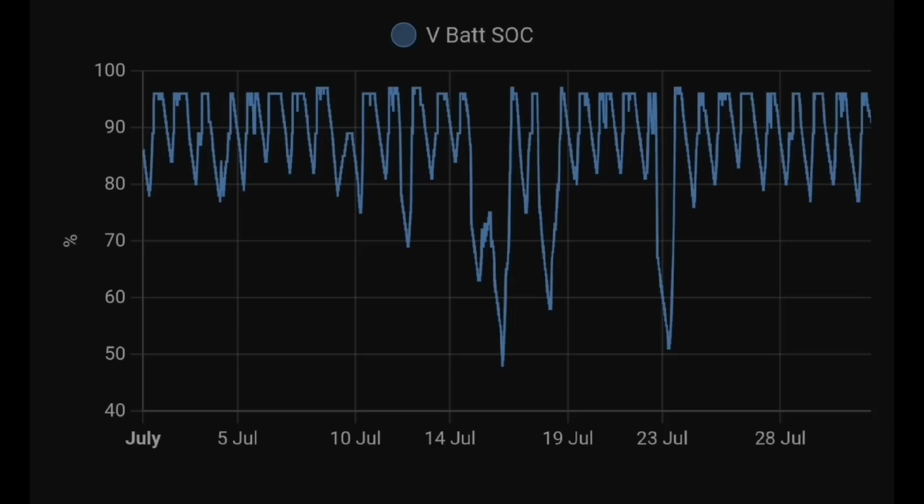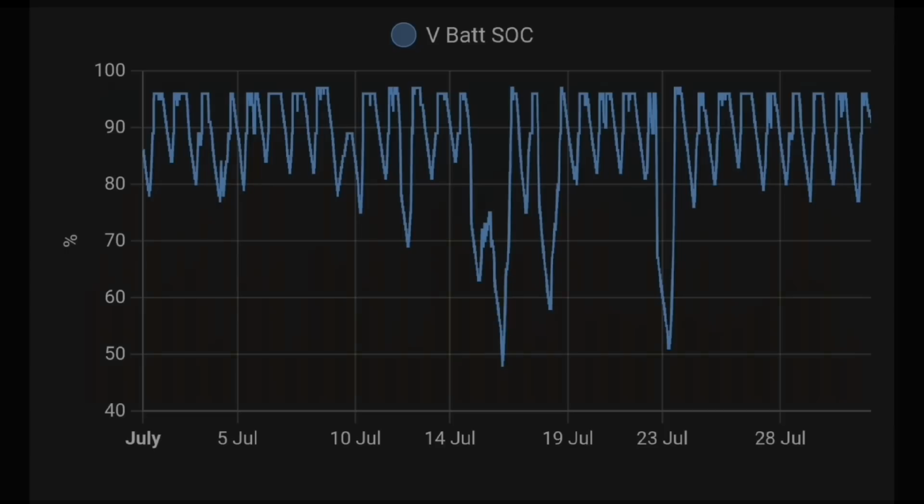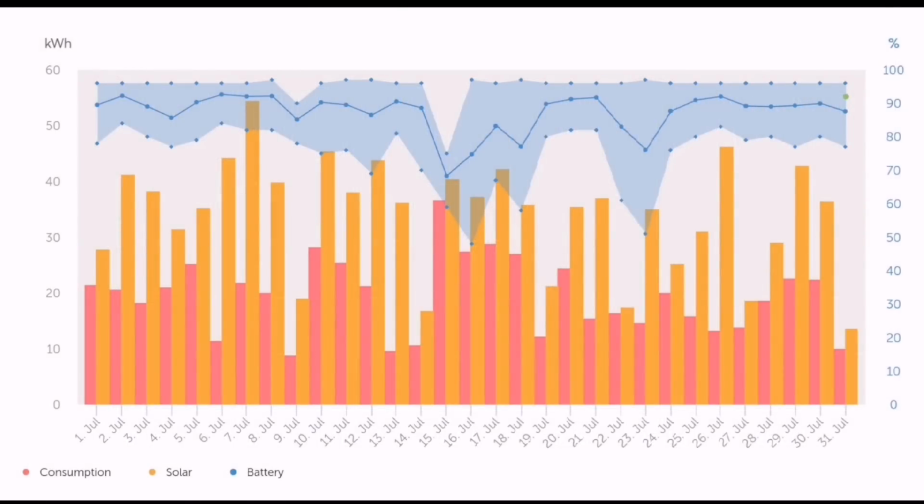So that's showing how much we're using of our battery. Not a lot, most days around 20%. This is the Victron chart that's showing basically the same sort of thing. So the blue band at the top, that's what we're looking at for the battery, and the right hand scale going up to 100%. You can see most days we're getting to around 96%.